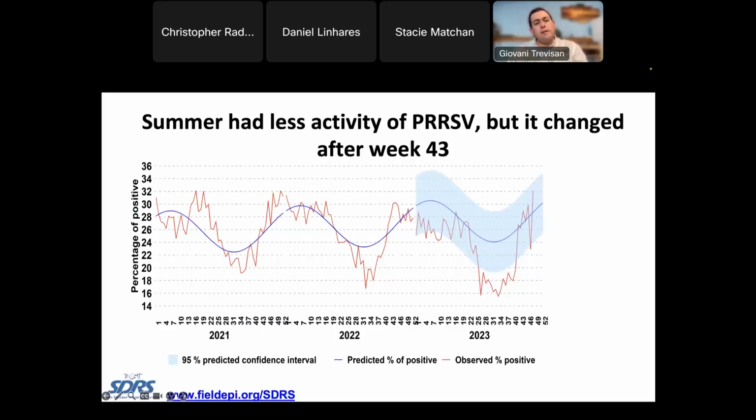So here we have the percentage of positive cases, that means how many cases are positive over the total tested. The red lines represent what occurred. The blue line represents what is expected by a model, and is organized by year and week.